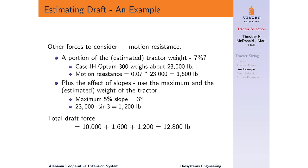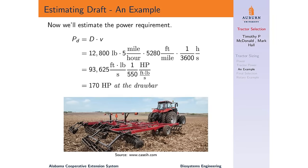And if I'm working up and down a hill, I'm also going to have to overcome the effects of gravity on that thing. So we've kind of factored in there, what's my maximum hill size that I'm going to have to go up and down? We said it was 5%. Calculate out a number, 1,200 pounds to drag myself up this hill while I'm doing these other operations. So we add all those up, our draft force, our motion resistance, and our gravity force, summing them up, 12,800 pounds. And now we're going to turn that into a power requirement.